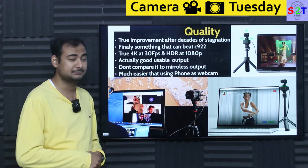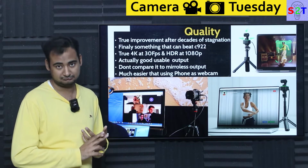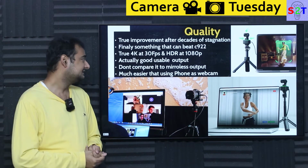I have provided an output comparison between iPhone, why I'm saying iPhone, I'll talk about that, Logitech C922, other cameras also. So reality is actually good.